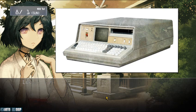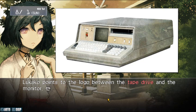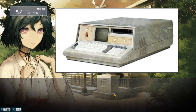And apparently Ruka has noticed something. Ruka points to the logo between the tape drive and the monitor, even though that's not entirely obvious from this particular image here. It says IBM 5100 portable computer. The icing on the cake, or the cherry on top of the cake, as it were. This is indeed the very machine that we need to decrypt the proprietary code that SERN is using to encrypt their database. And with the encryption out of the way, we can finally peruse the rather elusive Jellyman's report.